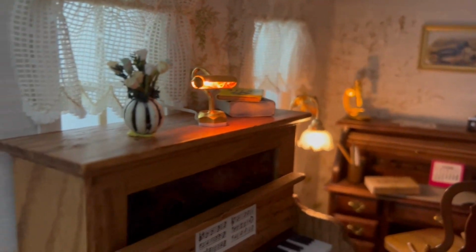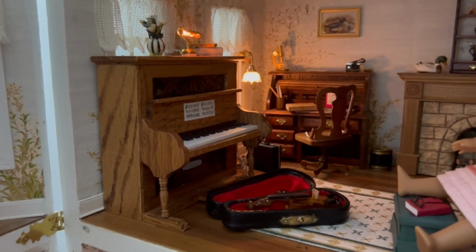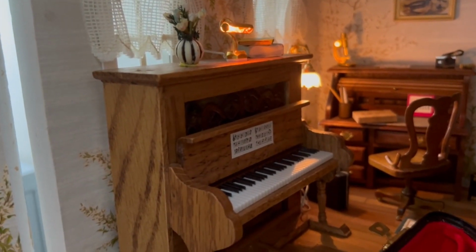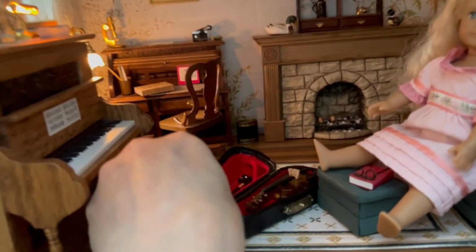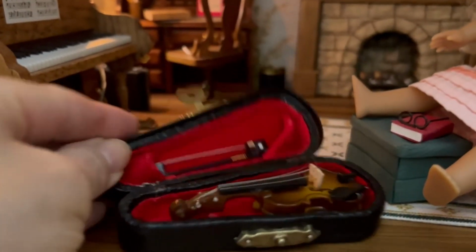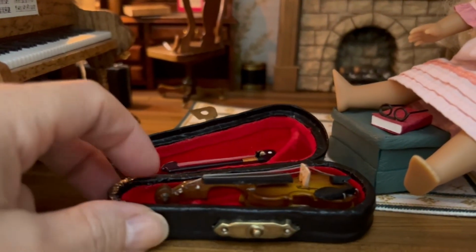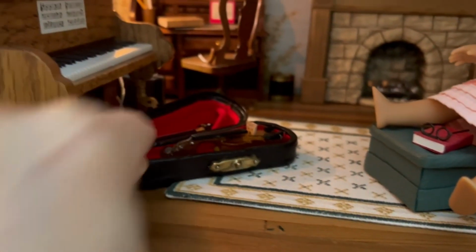And then the music. Oh, I've got to put the camera down right now and just show you. This piano can wind up and make music. I'm just going to turn it on. I just wound it up a little bit so you could hear. Isn't that sweet? And this little violin in its case with its little bow. So miniature. So cute. So yeah, this is the music room.